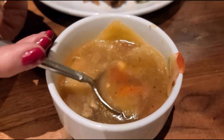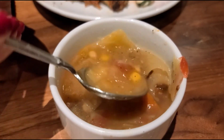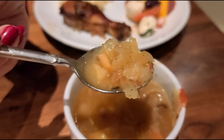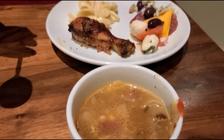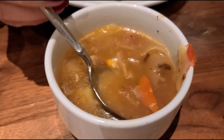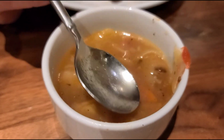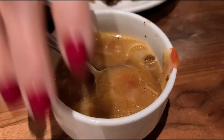All right, so I'm gonna try it. So you see some carrots, see some cabbage in there. I don't really see any potatoes. See the steam coming off of it, it's hot. Taste the flavors of the ham that was cooked with that broth. So, thin broth though, see that? Yeah. I like cabbage, so that's a pretty good soup.